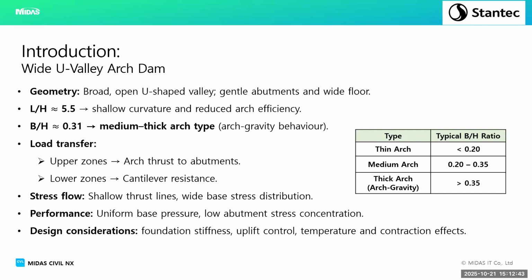The design considerations, I've written foundation stiffness, uplift control, temperature, and contraction effects. Contraction effects is generally due to thermal drops. Luckily in this case, it's in a fairly uniform temperate climate, and generally in the olden days, they didn't build as quickly as we do. So there was quite a time duration between lifts, or a slow progression of building. So that also helps the thermal drop load case.